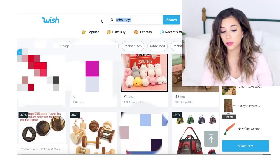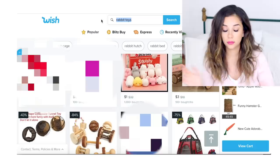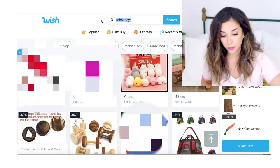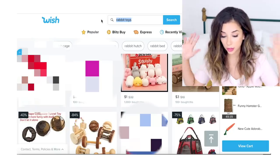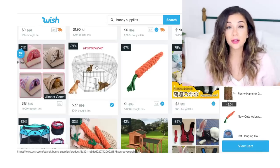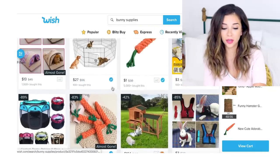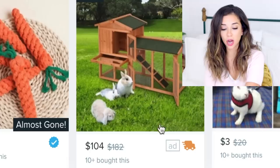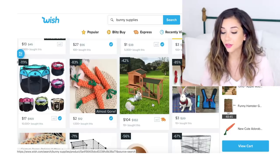All right, I don't know why there's inappropriate stuff under rabbit toys. Children, I'm letting you know right now, and your parents, if you type in rabbit toys, you might see some explicit stuff. Oh, look, they sell an X pen for $27. And then they've got a Hutch right beneath it for $104. I think it's pretty logical. X pen, Hutch.